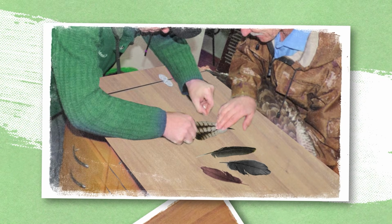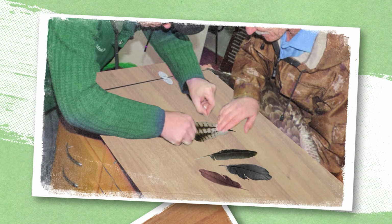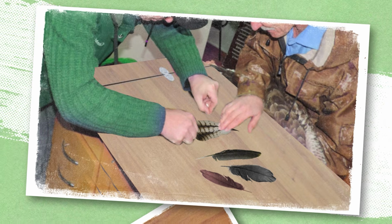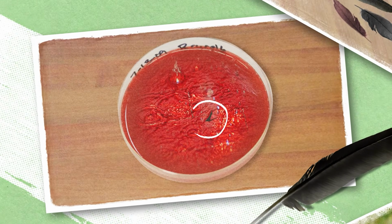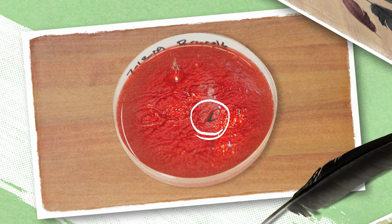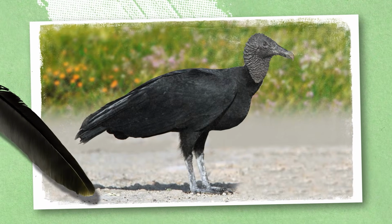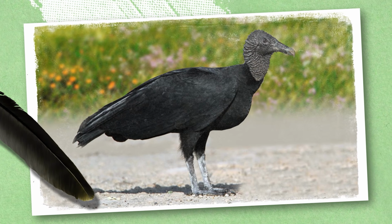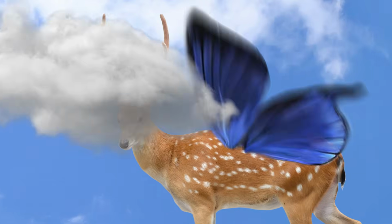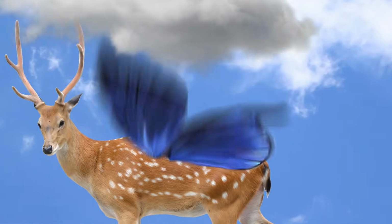In the end, the frustrated scientists asked feather experts for help. These guys have their own bird recognition system. If you're interested, I'll tell you more about it some other time. Well, these experts studied a pile of snot and found a tiny piece of feather there, which matched up perfectly with a black vulture. The vulture who apparently ate a deer carcass and then collided with the plane and confused scientists. It's a pity there were no flying deer involved. Can you imagine what a breakthrough in science that'd be?